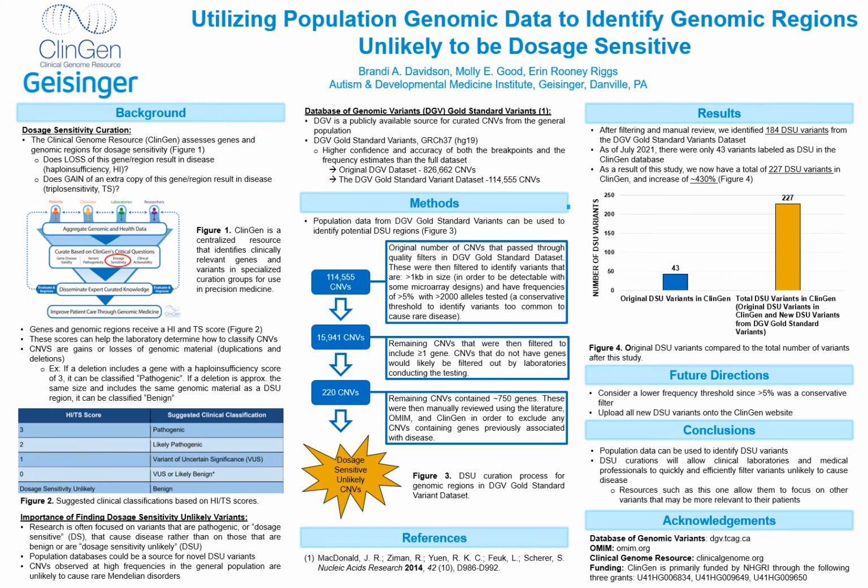I am a rising senior at Hood College in Frederick, Maryland, and I've had the pleasure this past summer to work with the Geisinger Autism and Developmental Medicine Institute, where I've utilized population genomic data to identify genomic regions unlikely to be dosage sensitive. To give a little background, the Clinical Genome Resource, otherwise known as ClinGen, is an NIH-funded centralized resource focused on identifying clinically relevant genes and variants for use in precision medicine and in research.